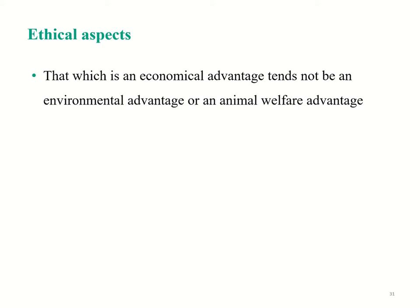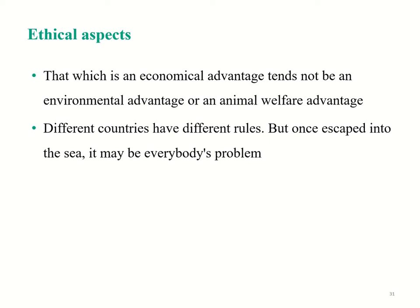And also, different countries have different rules. But it doesn't matter if one country allows it and another country doesn't, if you have escapees. Because if it escapes into the sea, then it's all of us that have the problem.